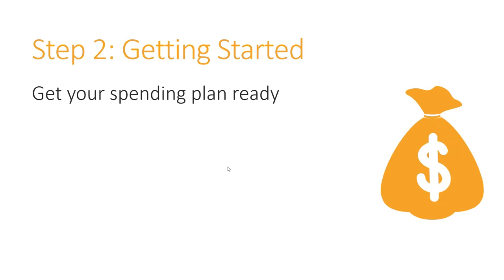So we've just looked at the steps. How do we get started? Well, we said getting your spending plan started is the way to go. So what goes into a spending plan? I need to write down my monthly income, my yearly income, which I can easily get from my tax returns. Income hasn't changed. And all my monthly expenses. So I want to know what's going in and what's going out. I also want to write down any debts that I have, and that can be easily attained from annualcreditreport.com.